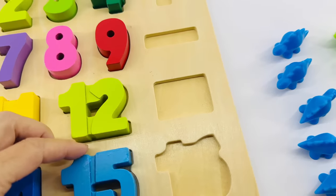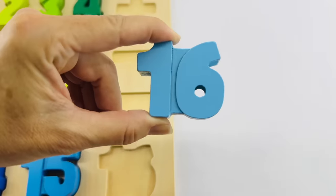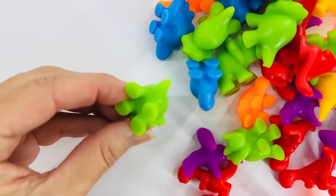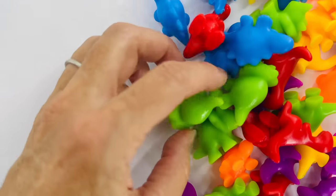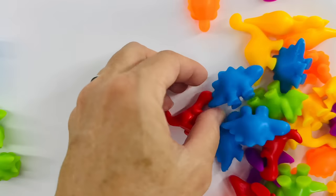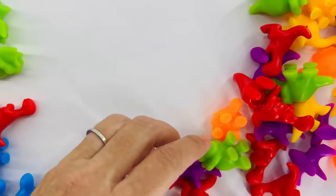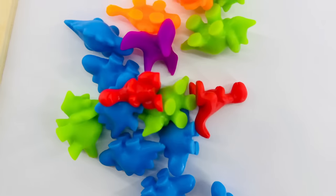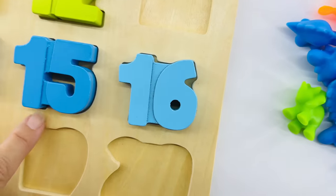That's a big number. Now we need number 16. And here's number 16. It's blue. Let's count how many dinosaurs make 16. 1, 2, 3, 4, 5, 6, 7, 8, 9, 10, 11, 12, 13, 14, 15, and 16. That's 16 dinosaurs all piled up. Now we can put number 16 in his home right there after 15.